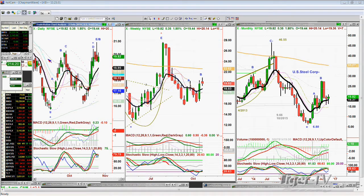But in the meantime, if you don't have anything, I'm going to just advise right at this moment, risk reward, I would just have patience and try to wait for a test of the low 19s, and then you can start a small position.